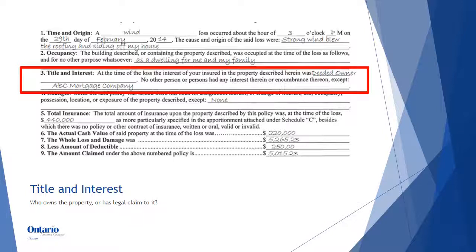Another section that confuses policyholders is one that deals with ownership interests. At the time of loss, the interest of your insured in the property described therein was blank. This line always confuses people, and to make it less confusing, the form could have just asked, do you own the property? But this one doesn't, so writing an owner is usually the best answer for this line.